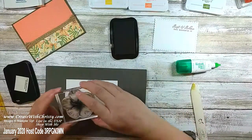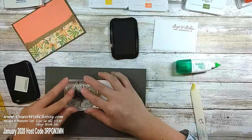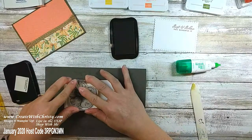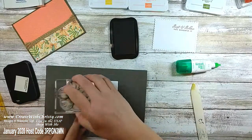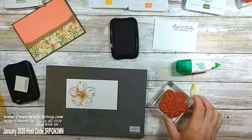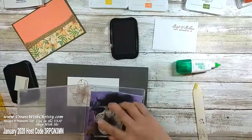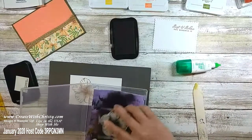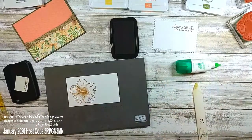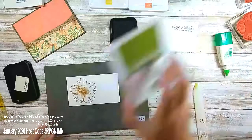Stamp it here on one end. It doesn't matter which way because we're going to be die cutting it later. And because it's a big stamp, that's another reason I'm using that Stampin' Pierce mat. I think you get a better impression when you do that. So there's that beautiful flower. And I'll hurry up and clean it real quick. With our regular ink, I don't worry about cleaning them off too quickly because they clean off after a few minutes with no problem. Now I'm going to take my Old Olive ink pad.